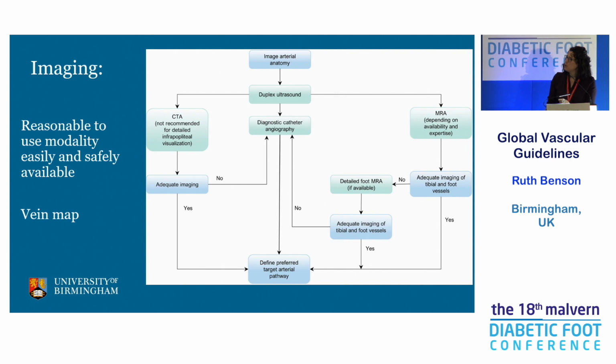When it comes to choosing between CT angiogram and MR angiogram, as surgeons, CT scans, again, are much more easily available. But they're not very good at imaging calcified arteries below the knee, whereas an MR angiogram is very helpful when it comes to diagnosing calcified arteries and especially looking at the below knee vasculature. But ultimately the guidelines say that you do what is available in your centre so that there are no delays to imaging, and it's very pragmatic.